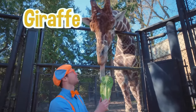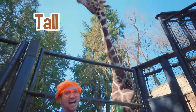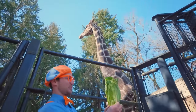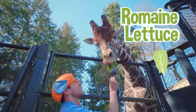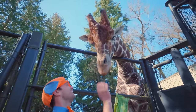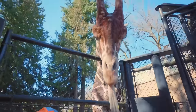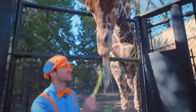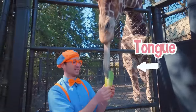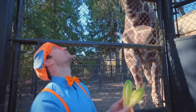Dave is a giraffe. He is so tall. Here you go, Dave. I'm feeding Dave some romaine lettuce. Dave loves lettuce and romaine. Hey, how are you? Whoa, check this out. Dave is using his tongue, kind of like a hand, to grab his food to pull it up into his mouth.